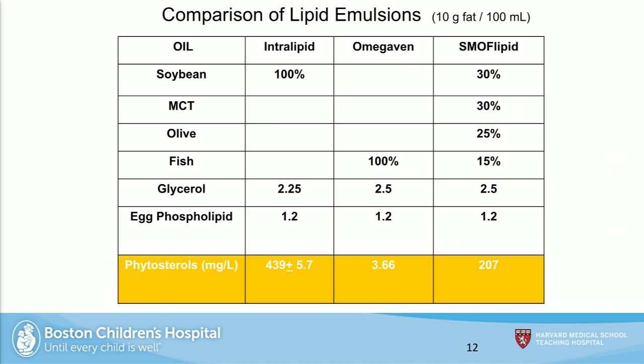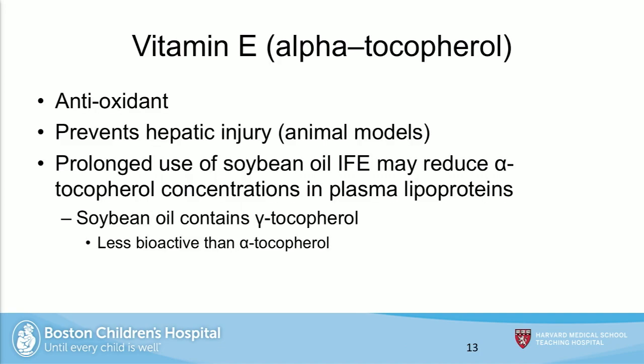And when you look at the different products, you do see a difference in the amount of phytosterols. Intralipid, being pure soybean oil, has the most phytosterols because it's all plant. Now compare that to fish oil or Omegaven, there's very little phytosterols, and that's because the only phytosterols you see in Omegaven is what the fish ate. Fish don't make them themselves.